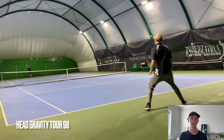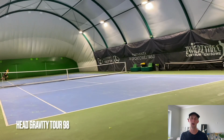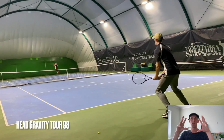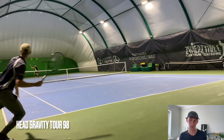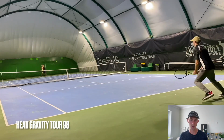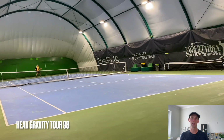It is a bit easier to accelerate the Gravity Tour, but on the other hand, it is a bit harder to hit it clean. So this difference of feel and stability is already making the picture a bit more clear. If you want to be a bit more versatile player, Gravity Tour should be better. If you want to be a bit more consistent player, probably Speed MP.